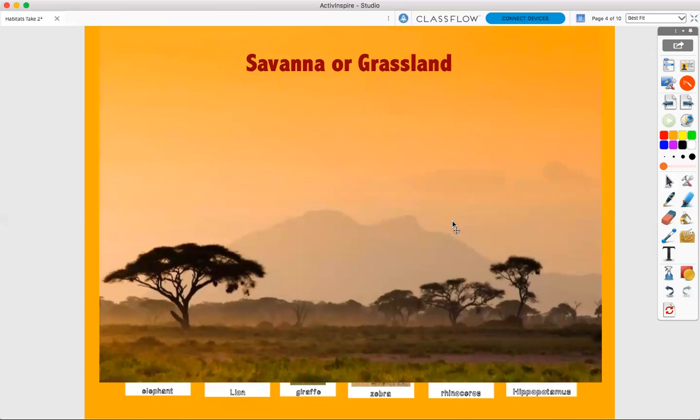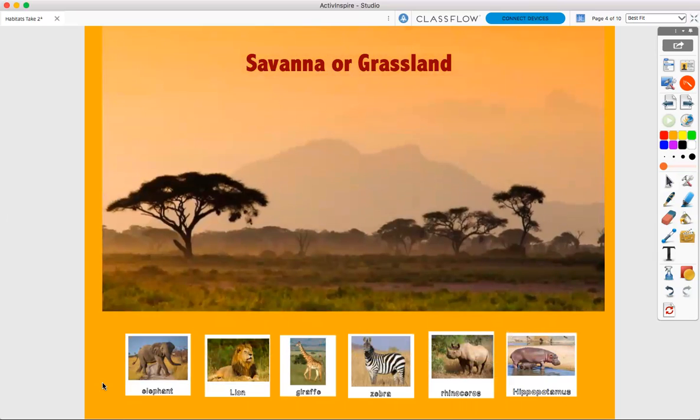Let's see. Ooh, elephants live in the savanna. You might see a lion there, or even a giraffe. A zebra lives in the savanna, and rhinoceros live in the savanna. If you're visiting the savanna, you could even see a hippopotamus. That is where they live. That is their habitat.